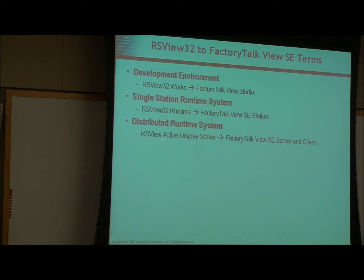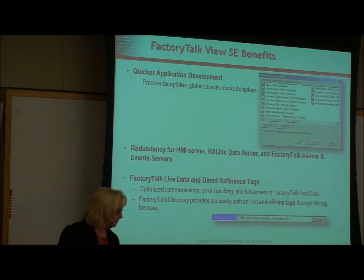If you use RSView Active Display Server, which was really software that sat on top of View32, which started out as a single station, to make it look like a client server, to try to serve data out to other computers. So it made a client server out of View32. But to be compatible with that, you'd move to FactoryTalk FTViewSE servers and clients. Some of the benefits of SE are, again, the process faceplates, global objects, and dock displays. There's actually quite a few.